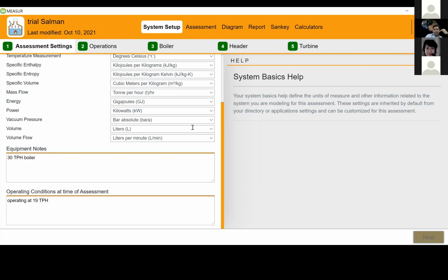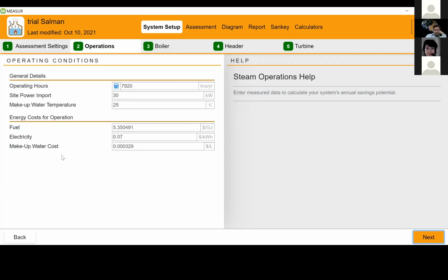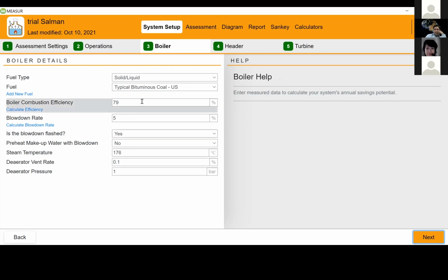Then we click next and it takes us to operations. Here we can set operating hours, how many kilowatts of electric power it is importing, and the temperature of the makeup water that we are adding. Then the cost of fuel, cost of electricity, and cost of makeup water in dollars per liter, because I selected US dollars as the main currency.